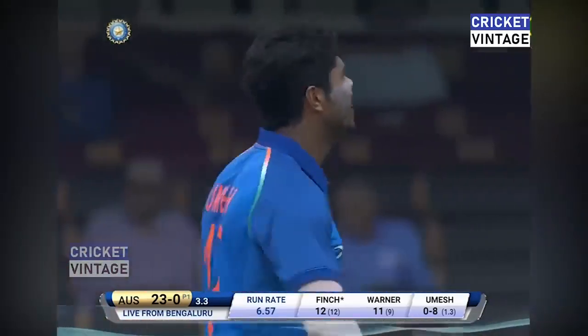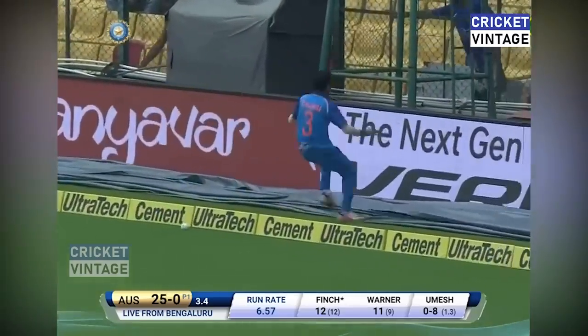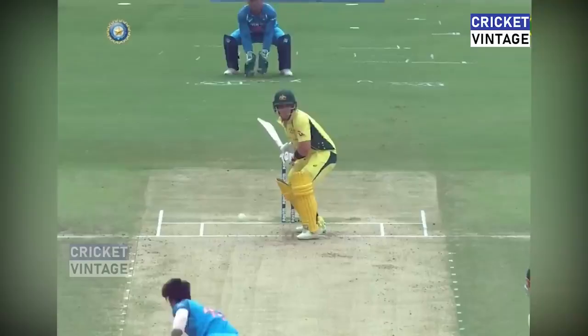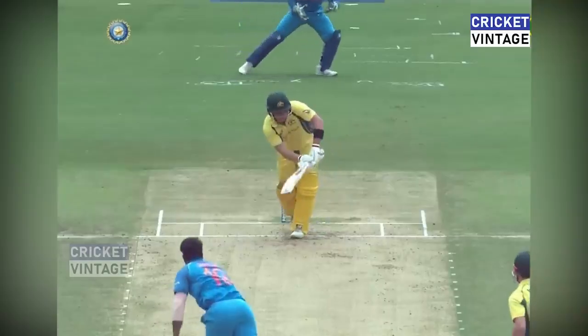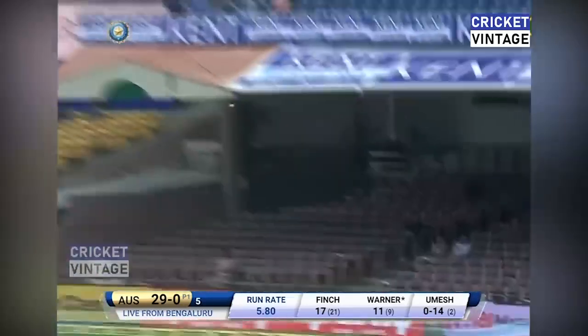And more runs as well, as you'd imagine in the early overs. Lots of open real estate. So another boundary. This is now becoming a flyer for Australia. 27, has used the angle. Oh, he goes through with a shot.